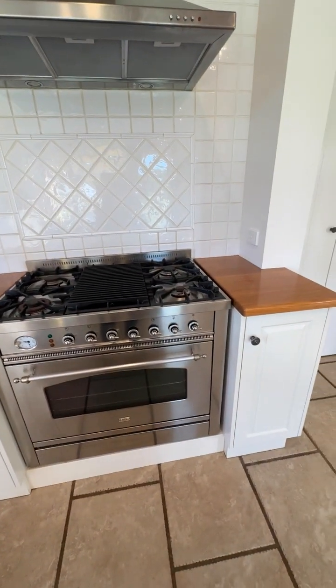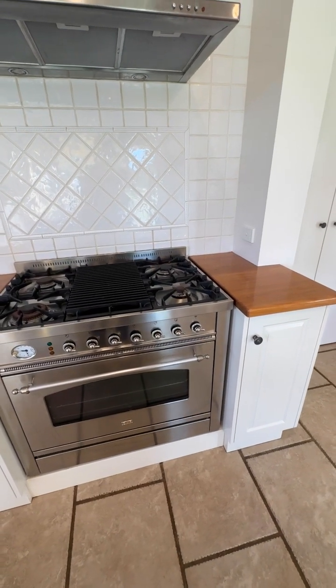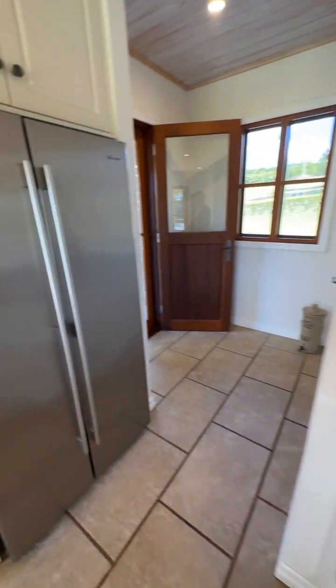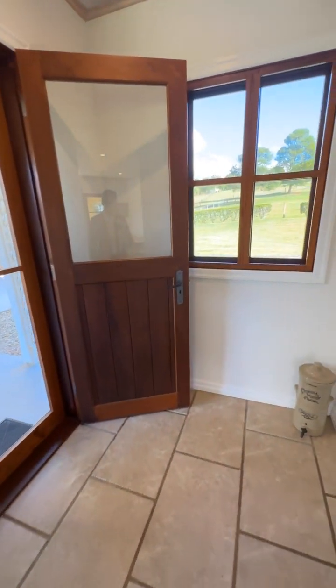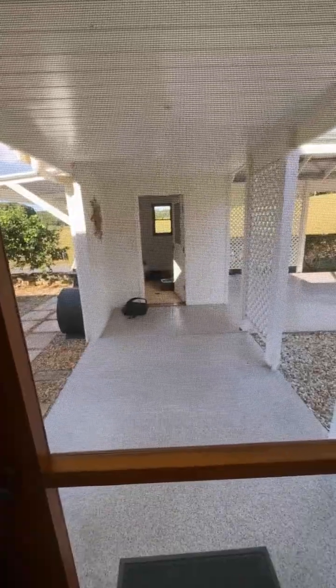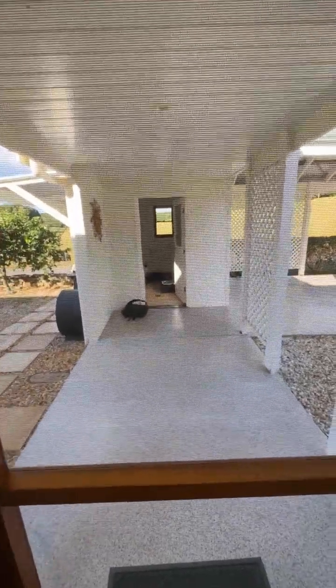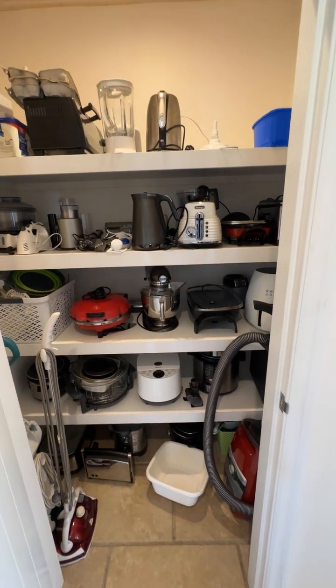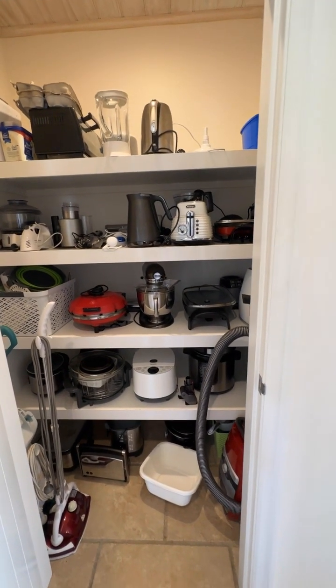Got a very large Ilve gas cooktop stove, electric oven, coming around. You've got undercover access through from the carport, and through that door there you can see some photographer's equipment, but that is also a laundry, mudroom, washroom, WC. And then if you are looking to store appliances, we've got this wonderful butler's pantry.